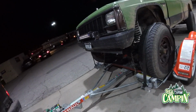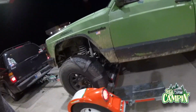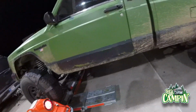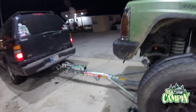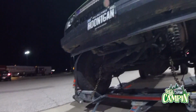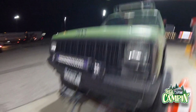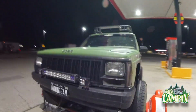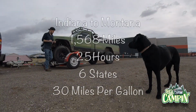Got a couple issues, nothing serious, nothing crazy. I mean, it's a little bent in on the quarter panel there. May or may not have a rear main leak. I know it's got a rear main leak, an upper control arm's pretty bent up. It doesn't have windshield wipers. The windshield got cracked, and she's not a show truck. We're not on the way to SEMA, so.